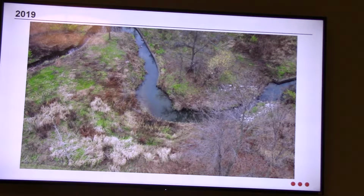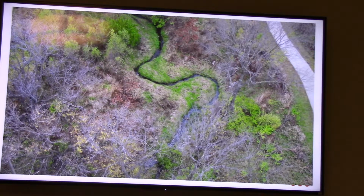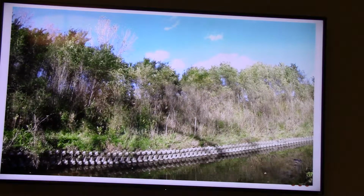So you can see everything's still pretty stable. And actually, these photos were taken after the 10-inch rain event. This was actually from last year, so this was last October, but it was after that 10-inch rain that happened in Ankeny, and the corridor was actually still in really pretty good shape. There were a couple little small pockets of erosion, but mainly it was cosmetic.